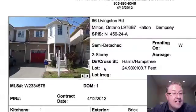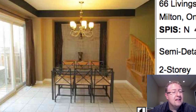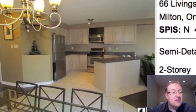It's a semi-detached, has this sort of turret look in the front. And so the floor plan, this room is right beside the kitchen. Then there's a walkout to the yard. And so there you go. You can see the table. That's what it looks onto.